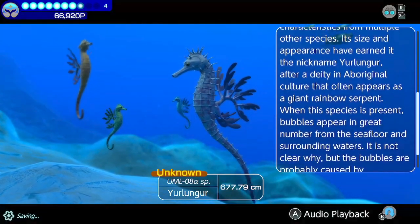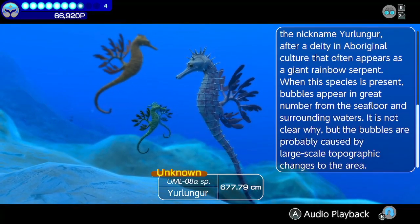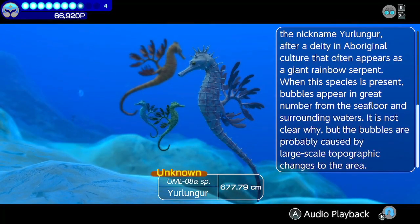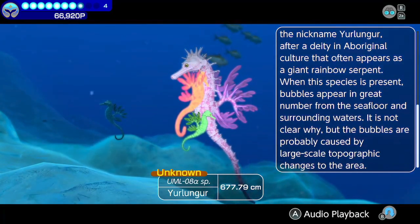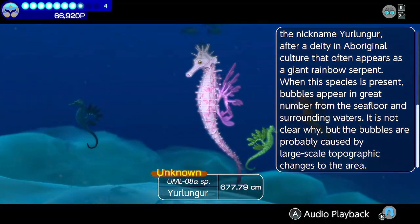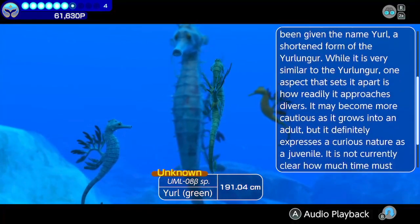Its size and appearance have earned it the nickname Urlunger, after a deity in Aboriginal culture that often appears as a giant rainbow serpent. When this species is present, bubbles appear in great number from the seafloor and surrounding waters. This species has been given the name Ural, a shortened form of the Urlunger.